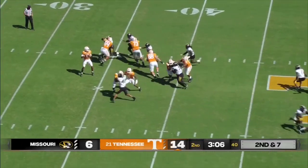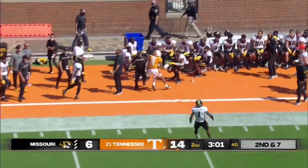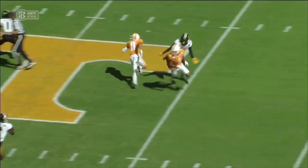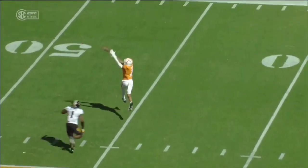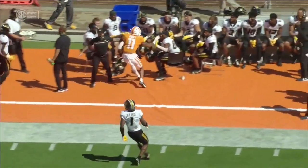Second set. Hendon Hooker stands tall in the pocket. Knocks it off. Pass is caught. He's coming from the right all the way back across the left side. Took a lot of time for this route to create. And well thrown football for a big time play and conversion.